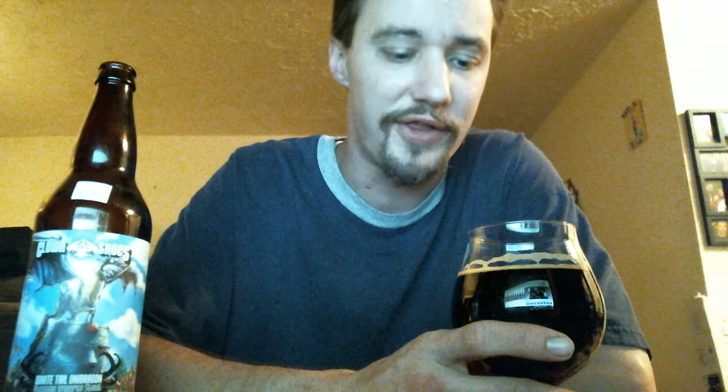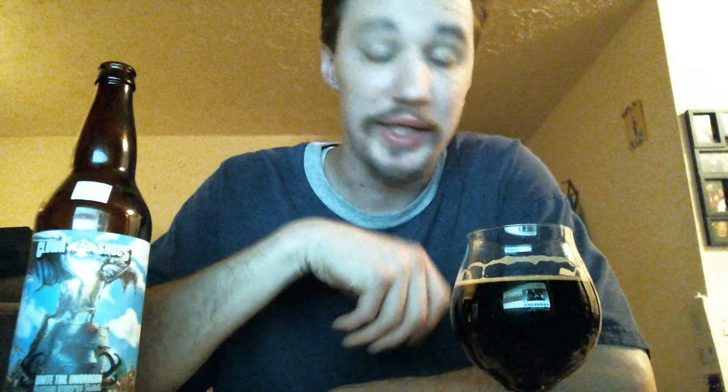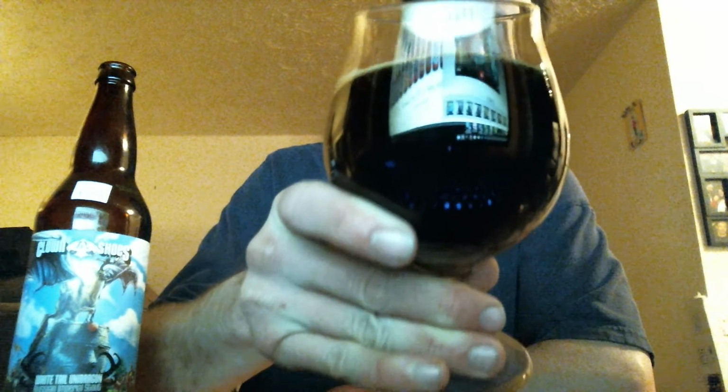I mean, it's very, very, very smooth. It's very creamy, very thick mouthfeel. Loads of chocolate, loads of earthiness, loads of coffee, a little bit of black licorice. It just coats the tongue, coats your palate, coats your mouth, the whole 9 yards. And the flavors linger. I mean, it coats it so well on the inside that the flavors linger.